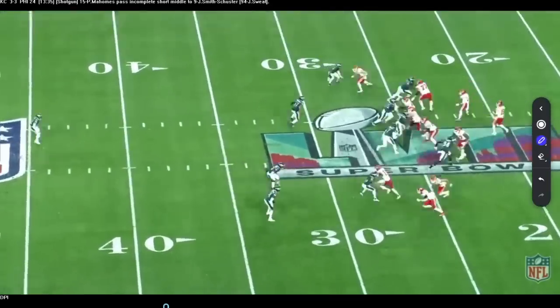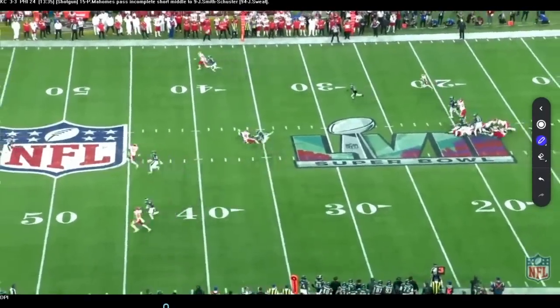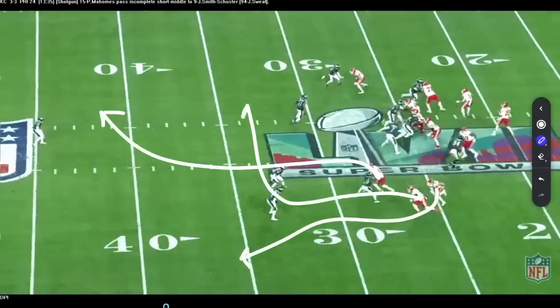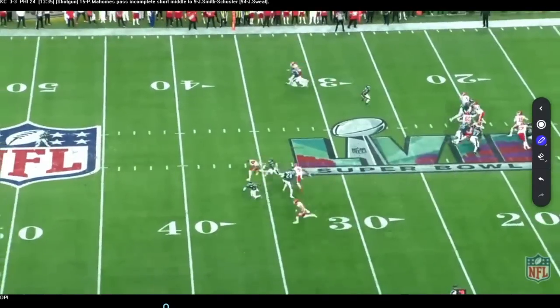All right, this play right here is the one that I put this on here, right? So we're just going to clear this out right here. We're going to run a go route here, and then we've got Juju on the end. It looks like we got a double move over there for one-on-one. Maybe he could have got to it if he wanted it, but one time the pocket starts to collapse. It's a third down. Juju's winning against man-to-man coverage to the middle of the field.